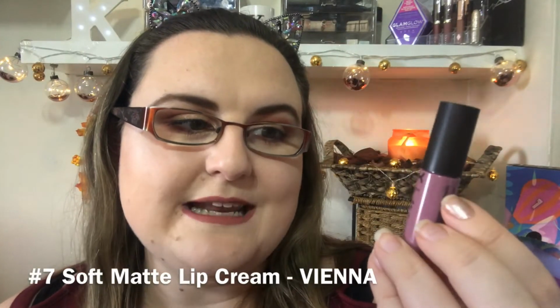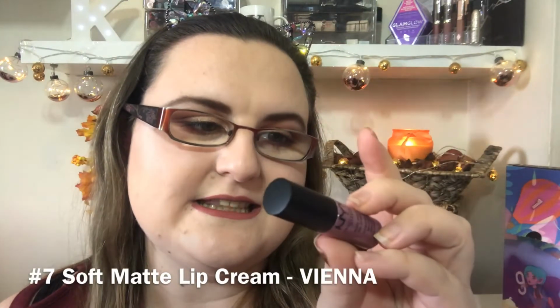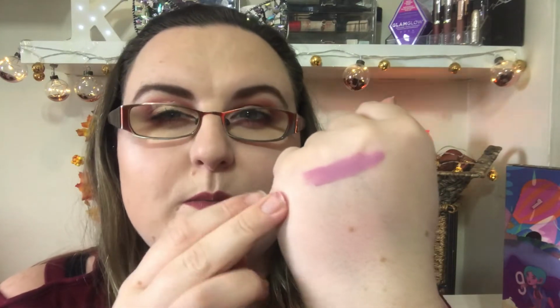So on to day 7. For day 7 we have a soft matte lip cream, and this is in the shade of Vienna. I'm pretty sure we got this one last year, and it's again another purple shade. I would probably wear this one. This one looks more like a colour that I would wear. Again, really, really nice, love it. Can't wait to try this one out.